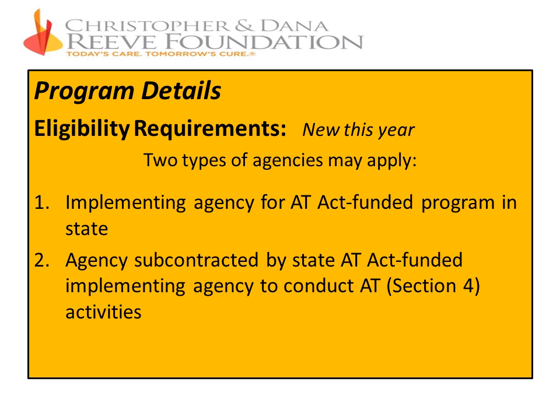We're changing the eligibility requirements this year, because we would like to open up the program to more agencies to try to get some new proposals in and to see what other applications we may get. The first cycle we had 19 applications, and in the second we had 12. So we're really looking to generate some more interest in the program to see what we might be able to fund and foster. So the two types of agencies that are eligible to apply are the implementing agency in the state for the HIIAT Act funded program.